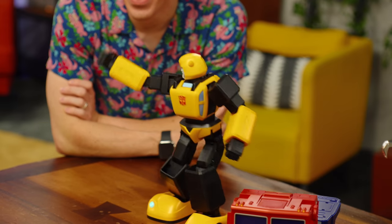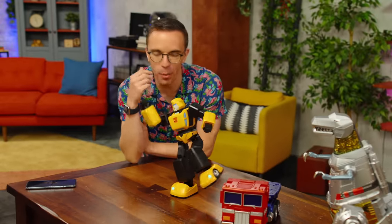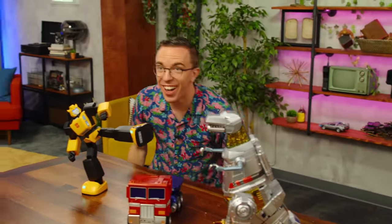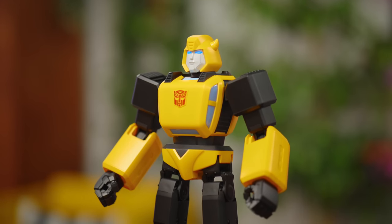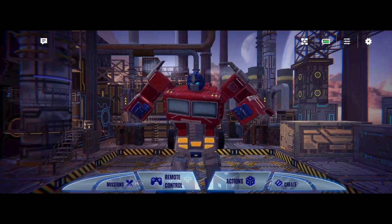The intricacy in the movements was so good. I think I have weapons for him I should have probably put in his hands. Oh, yo, what? My dude! I'd do anything to protect my friends. Can I just mention Bumblebee is just in his idle animation right now? He's just chilling. So we've got the same thing: missions, remote control, actions. Let's do missions.